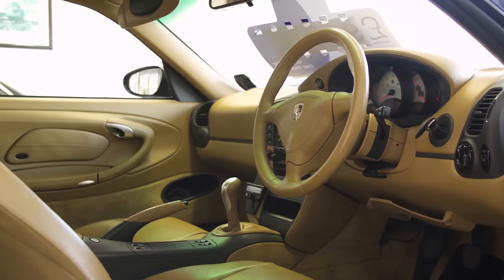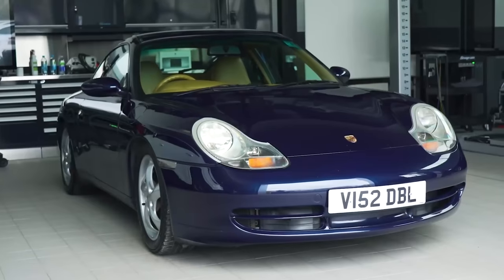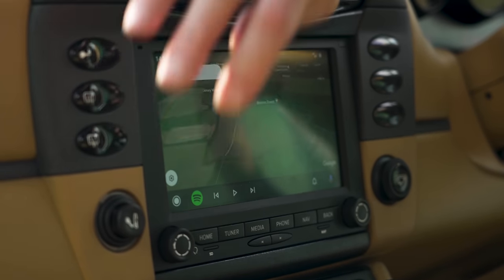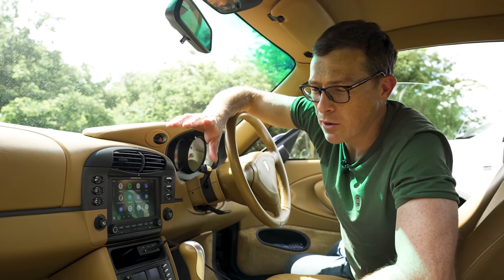The ironic thing is this, look, I've got Android Auto in my old 1999 model year 996. Look, here it is, in all its glory. To be fair, this is an accessory you can now get from Porsche, which fits classic Porsches. It's really, really cool.